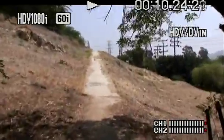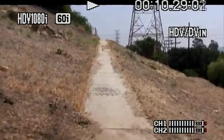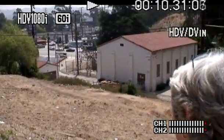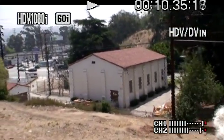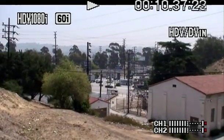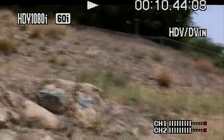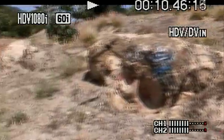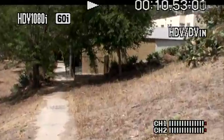I'm going to stop the camera right now. We'll pick it up here at the bottom of the set of public steps, the first set. Okay, this is looking down the slope. I believe that's the Department of Water and Power building right there. That is the intersection down below there of Riverside and Fletcher. And this is the hillside that we're crossing. That's where we came from. And we're going to pick this up again at this. See, there's a set right here.